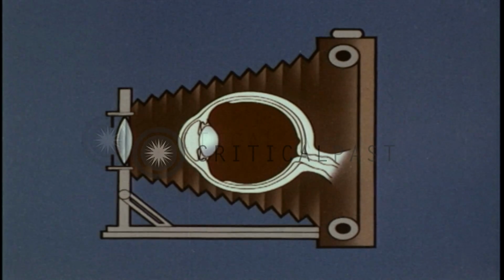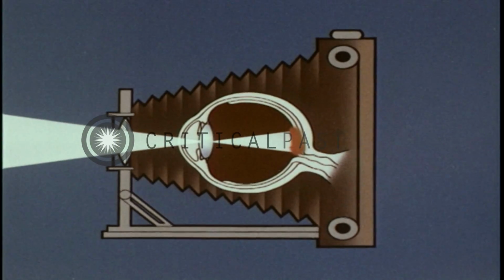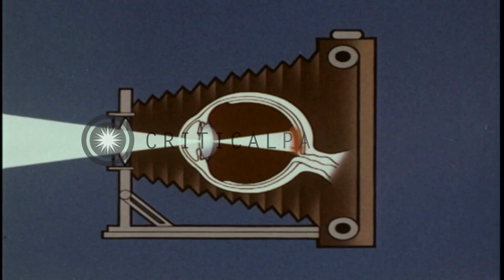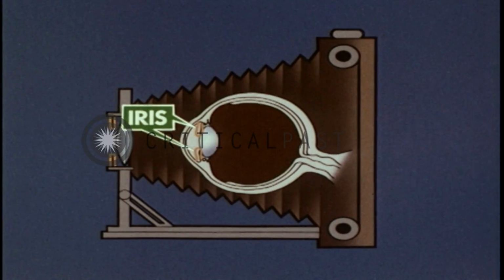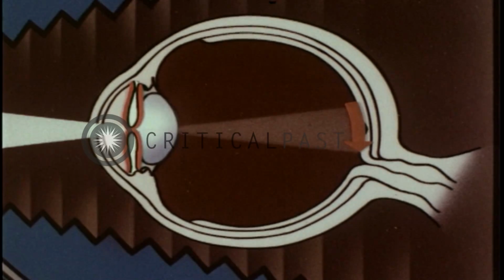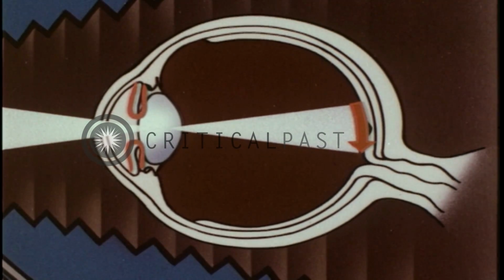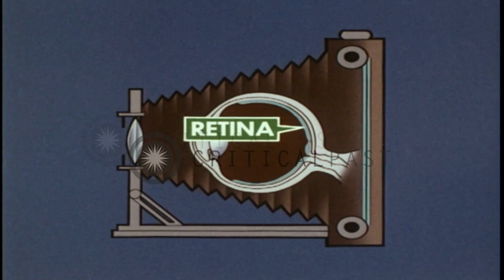The eye, like the camera, has a lens which focuses light entering it. The iris corresponds to the diaphragm of the camera, closing and opening to regulate the amount of light entering the eye through the pupil. The retina corresponds to the film in the camera.